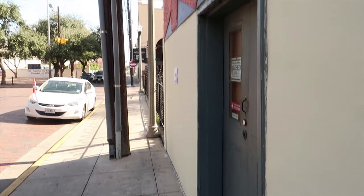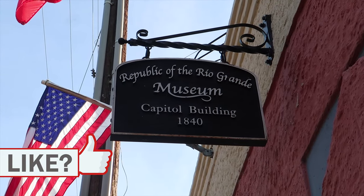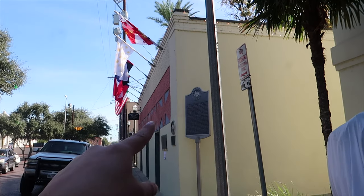Check it out, you guys. If you come close enough, you can see that the sign right here of the museum says that this was actually the capital building of the Republic of the Rio Grande. That is kind of crazy, you guys. Since we're already in the topic of historical slash significant buildings here in downtown, I'm gonna go ahead and show you a few other ones. So that's the museum right there, you guys.